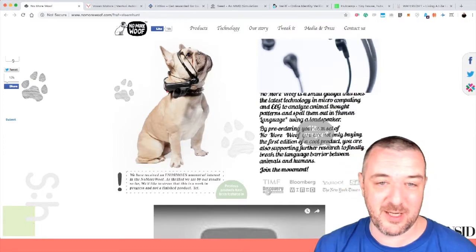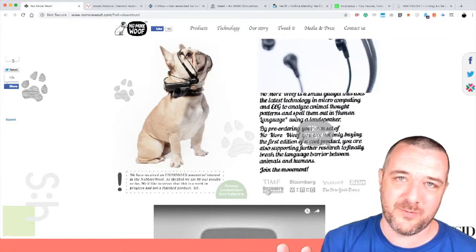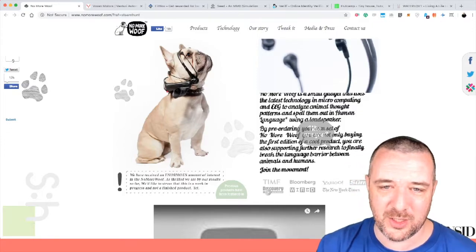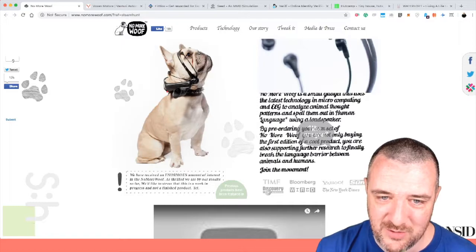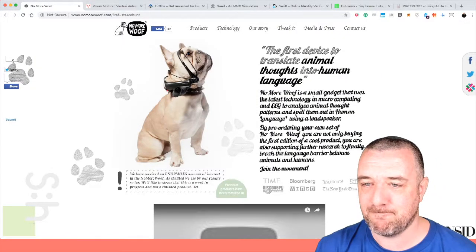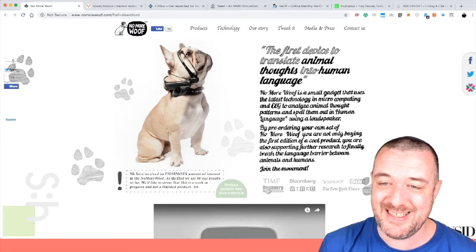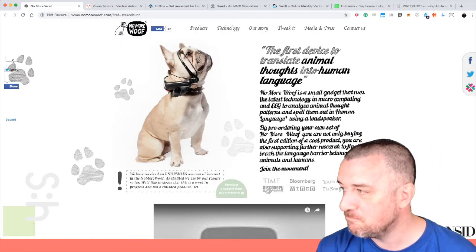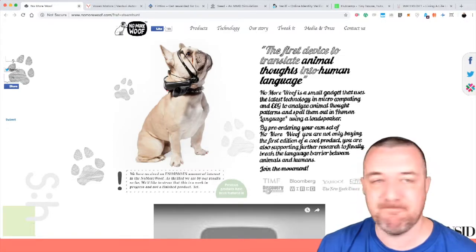Talking of crazy looking products, had to put this one up. You can take what you want from it. Is it real? Is it not real? It doesn't really matter when you've got a dog looking cute as heck with a contraption that's been obviously photoshopped on there with some kind of ECG thing. No More Woof is a small gadget that uses the latest technology in microcomputing and EEG to analyze animal thought patterns and spell them out in human language. Yep, legit. You should check that out.